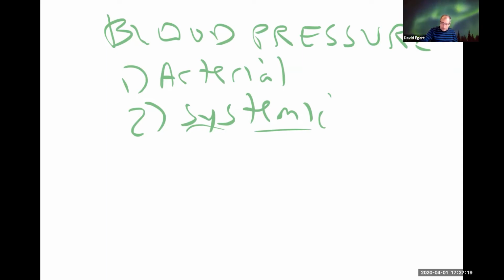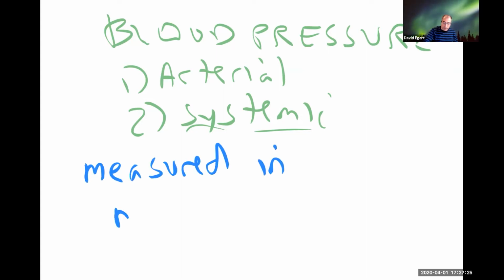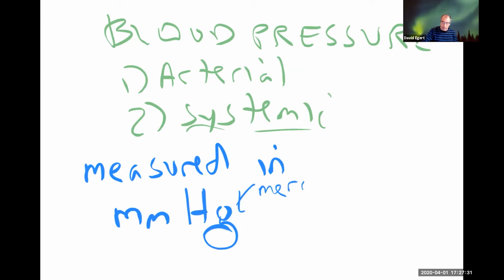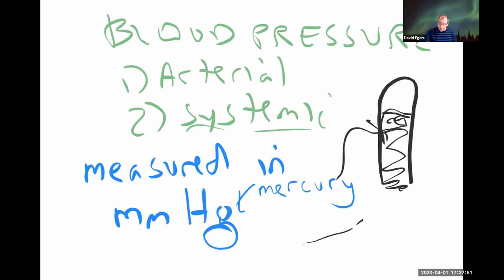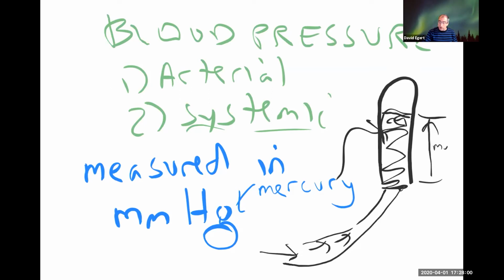Units, let's talk about units. Measured in millimeters of mercury. Hg is mercury. Old blood pressure cups literally had a thing filled with mercury, and then they would have a tube connected to the blood pressure cuff that would connect up into there, and whatever pressure was pushing, you could see how high the mercury would go in millimeters.